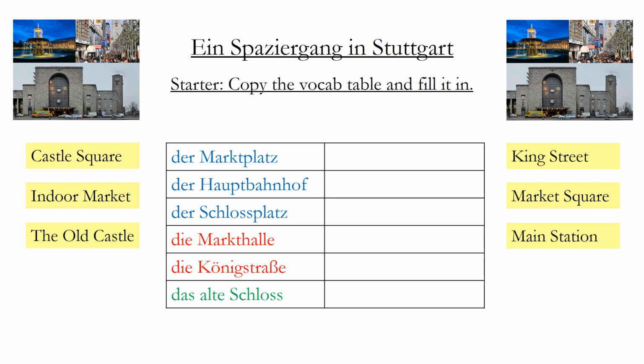To start, I'd like you to copy out the vocab table below and fill it in using the 6 options in yellow. Then I'd like you to see if you can work out what our title means. I'd like you to pause the video now as I'll be going through the answers in a moment.